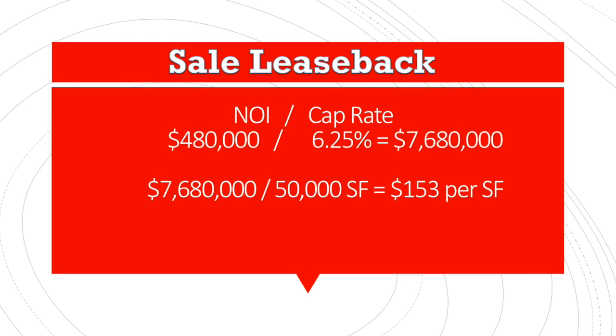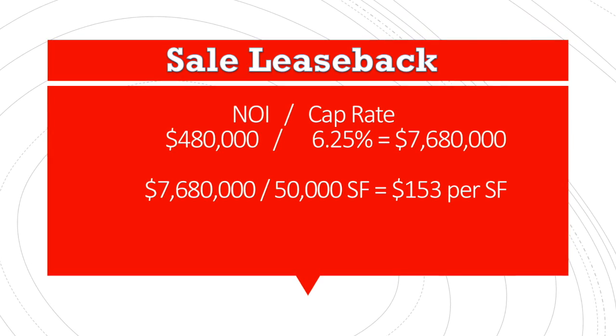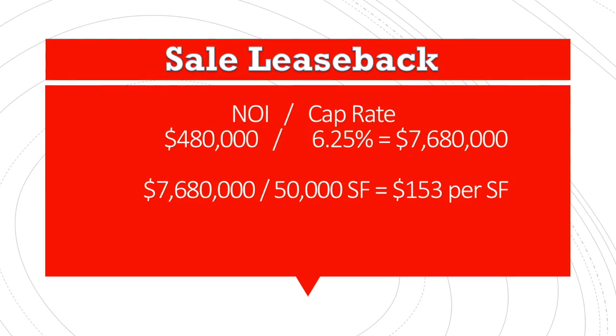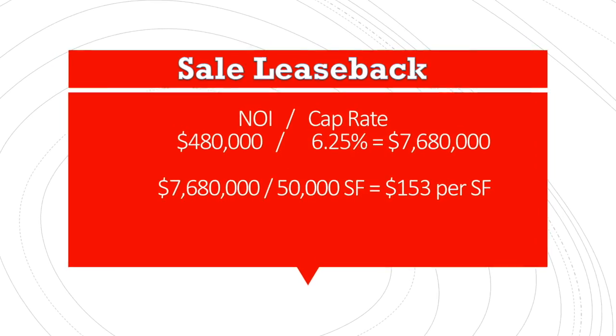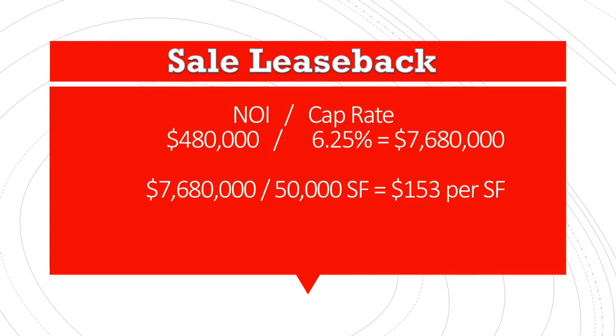So you take that $480,000, times it by 6.25%. That gets you like $7.6 million. You take that number and divide it by the square footage of your building, gives you the price per square foot, $153. It has to be in line with the market, right? Investor isn't going to overpay if you inflate your lease rate. It has to be a market lease rate and a market sale price. And basically that's what a sale leaseback looks like.